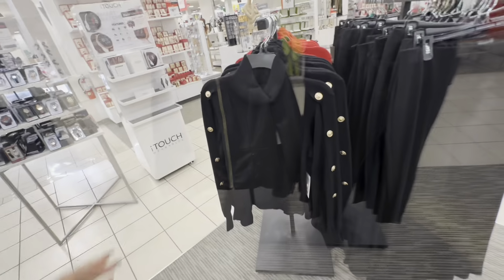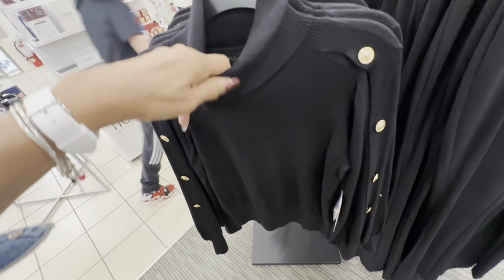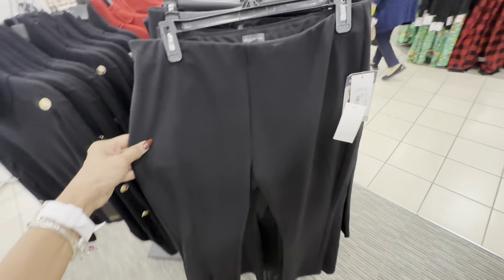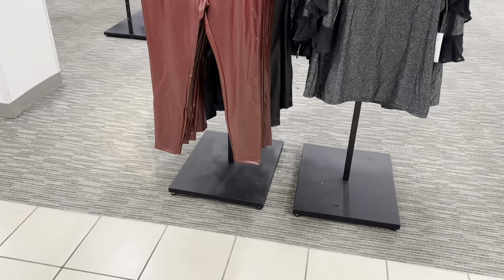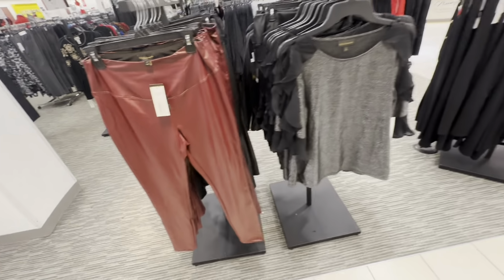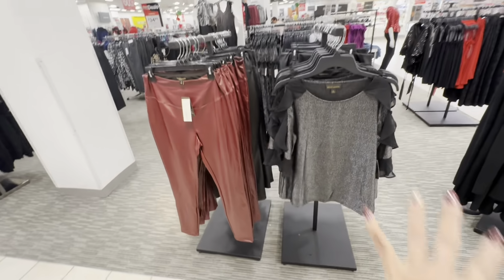Yes. It's a nice sweater. And it also comes in red. Extra button, $54, so it's $27. And these leggings right here are also on sale. This is $54 too. So look over here. They have the burgundy in the faux leather. Okay, $49. This little top right here, which is festive, is $44, so these are 50% off.